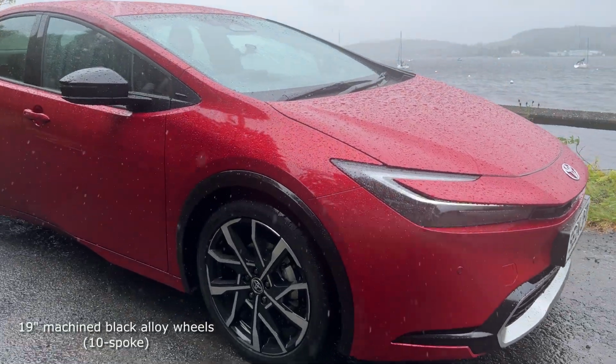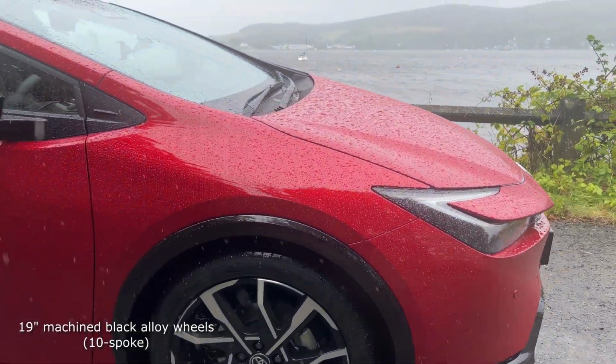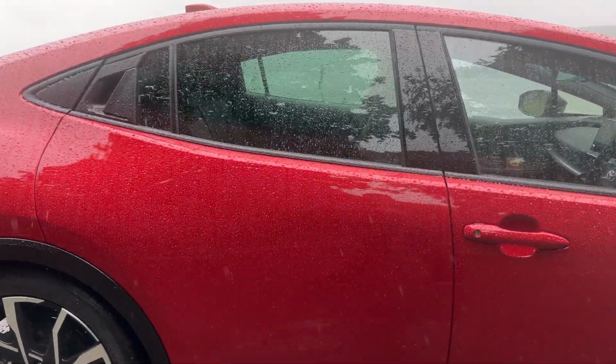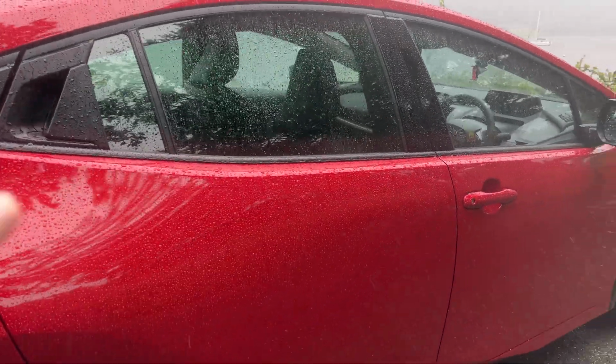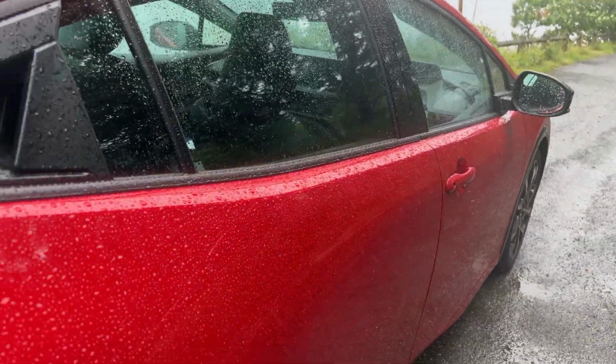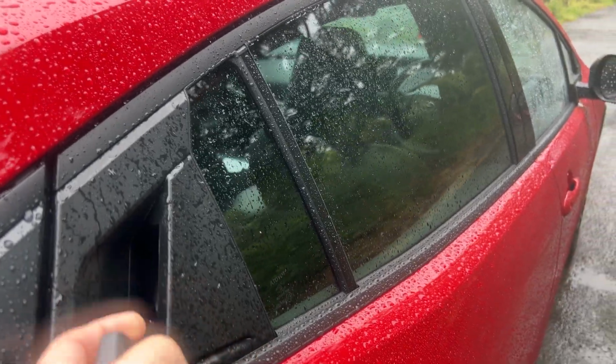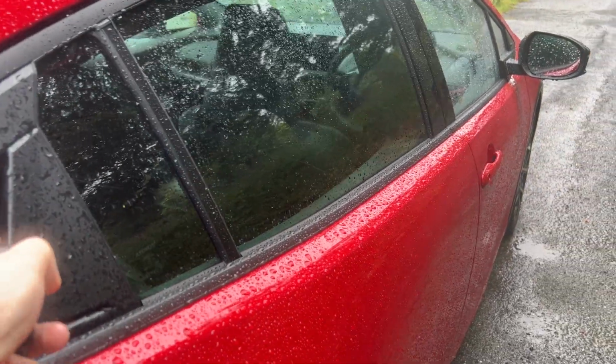I like the fact that this particular red one's popping against the grey background. But probably my favourite design element is the side. As we can see here, there's no rear door handle visible, but it is this little button here, and that unlocks the car.